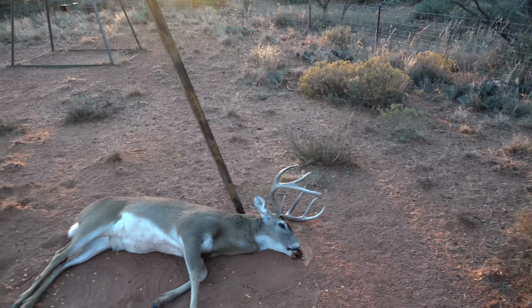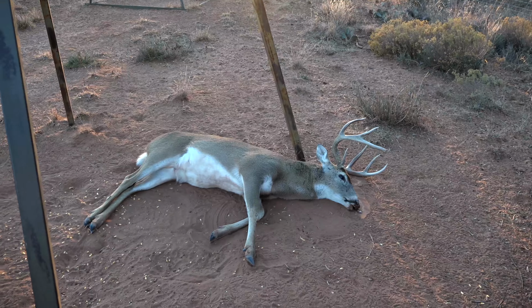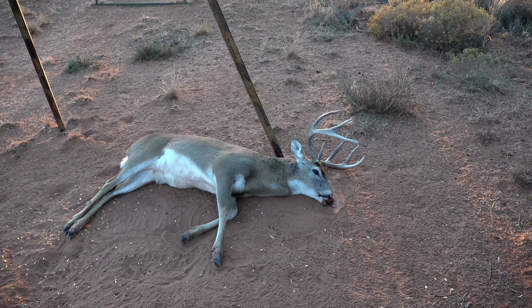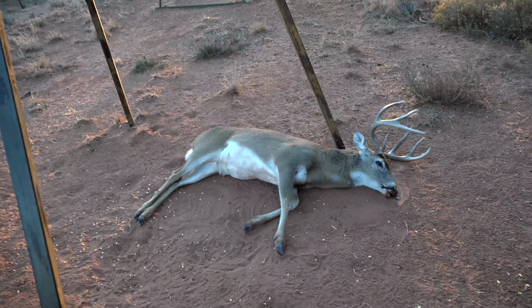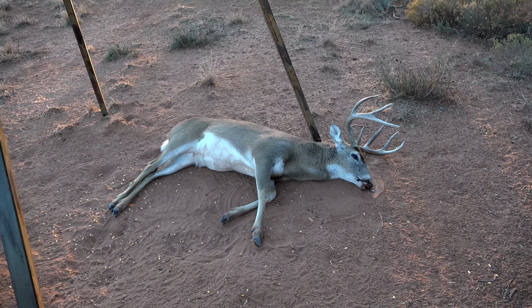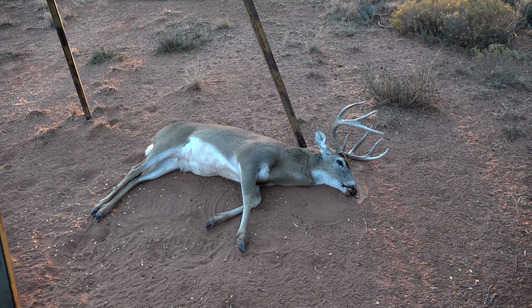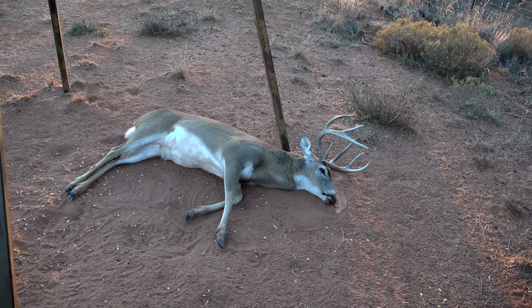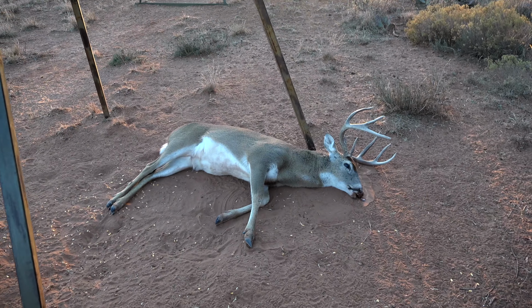There he is, beautiful mature 8-pointer. First time I've seen this buck this year. Showed up on camera last week. Didn't think I was gonna see him, but he was about the second or third deer to show up tonight. Beautiful deer. I'm gonna get him drug out so we can get a better look at him. Hang in there with me.